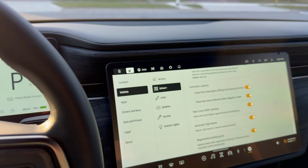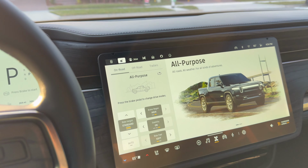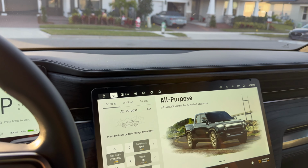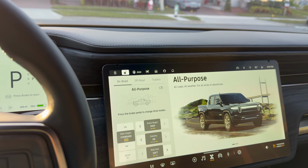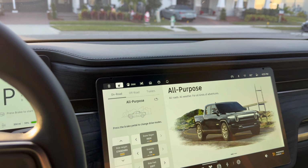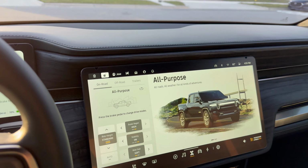Some additional settings that come out of this is an improved auto hold performance for snow mode. I live in Florida. It doesn't snow. I can't really test that one, but per Rivian, improve the consistency and the performance of auto holding the vehicle while in snow or grade conditions. So we should definitely see an improvement in snow mode for that.